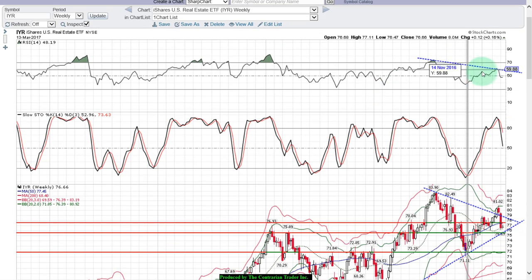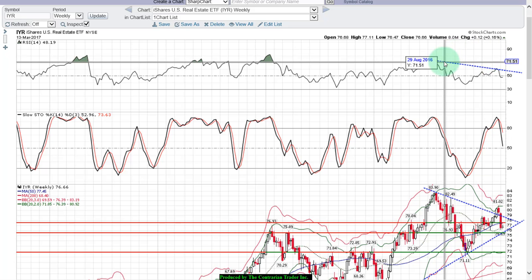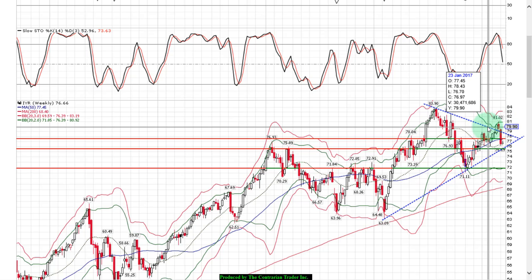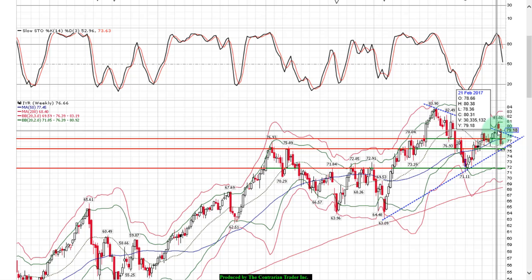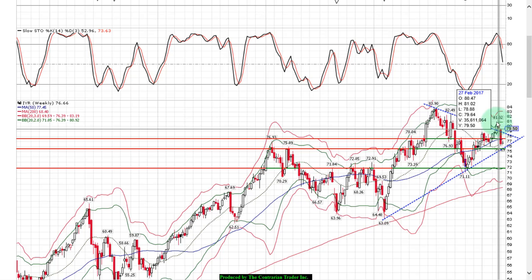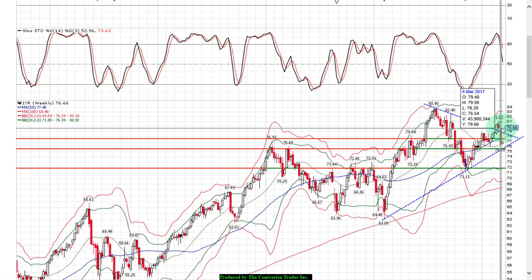Okay, so what these lines do for us here is that they illustrate the fact that we are putting in lower highs. We have it on RSI. We have it on price, but do we really need an upper band of resistance to tell us that? No, not at all. The value of this line in particular is that it illustrates a breakout the week of February the 21st, where we closed above it. The following week, we pulled back, retested the breakout point. You'll see that quite often. No shock there that you get a pullback.